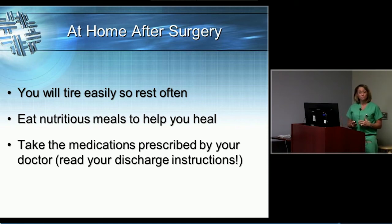Fatigue can also be brought on by not eating well, so we strongly encourage you to eat well after surgery. Easier said than done sometimes, because patients often tend to have a little bit of a sour stomach after anesthesia or after they've had a lot of pain pills and things like that. So if you don't feel like you have a good appetite and you're not getting the nutrients that you need, go to the store and get something like Ensure, something that you can chug and has all the nutrients that your body needs to help you heal and recover. And of course, take the medications that have been prescribed by your surgeon or his resident or his APP, like myself.